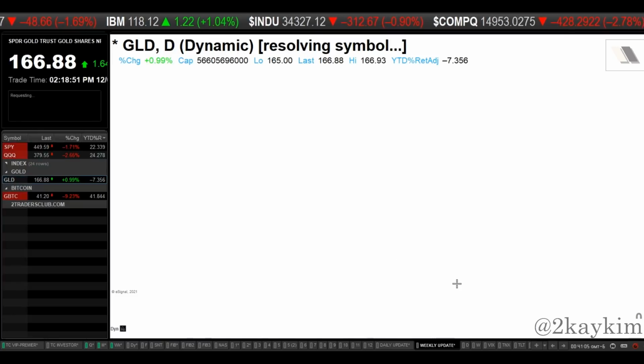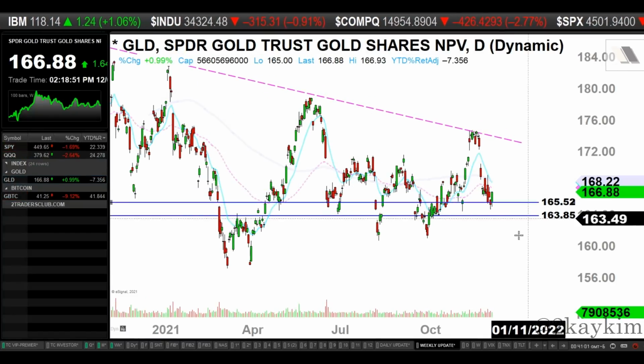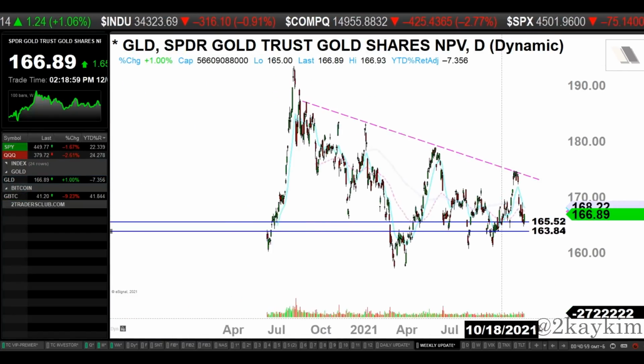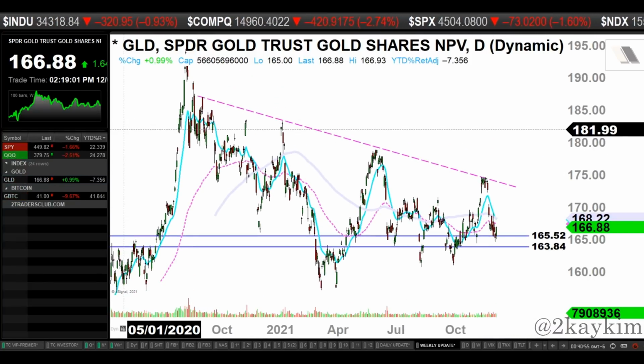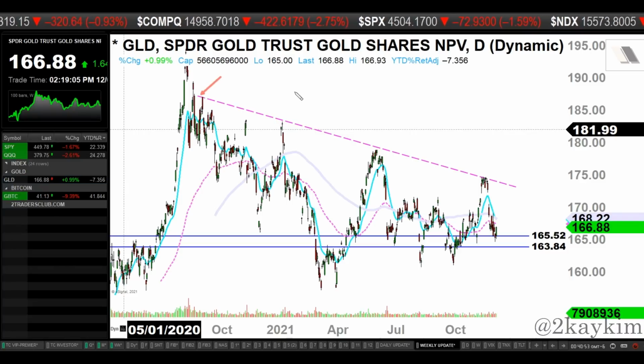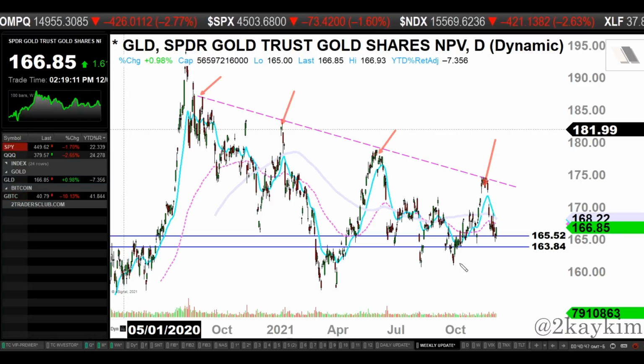Let's go to gold here and see what they're doing. Gold is a little bit green here, but still not a whole lot happening right now. Life is hard in the gold market. We talked about it, not extensively, but quickly. Life is hard. You see that resistance. We're not able to get above that resistance, and with that, bears continue to put the pressure here.